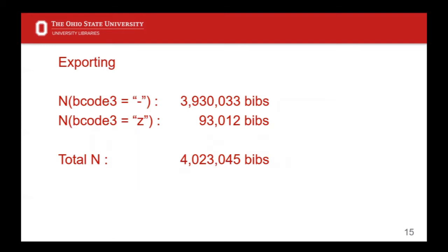For exporting the bib records, we divided them according to whether they were completely visible to Ohio State and OhioLINK users. And that is coded by B code 3, which means that it's fully displayable and goes to the central catalog. There were about 3.9 million bib records with that B code 3 coding. Then we had B code 3Z, which means they do not go to central, but they are fully visible in the Ohio State catalog. And there were about 93,000 bibs. So we had just over 4 million bibs to send to Backstage.